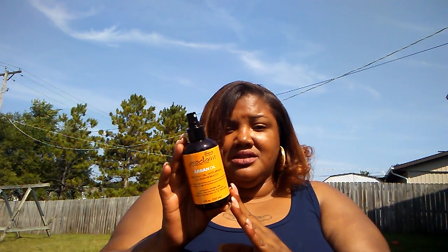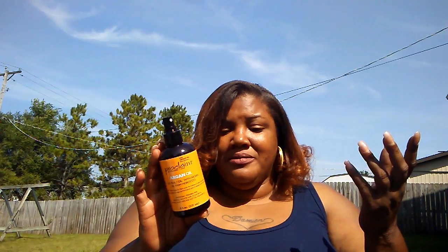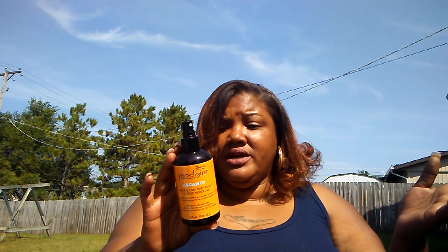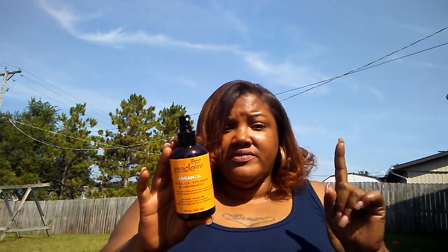That's what I use it for. So I use this to oil my hair, like before I go to bed. I will take my hair and I will make sure that I rub down to the ends with this oil so that my hair is not breaking or anything like that. And then I take it and I put it up in some bantu knots, because I never sleep on it, and I always tie it down. Okay, and this works really, really good for that.